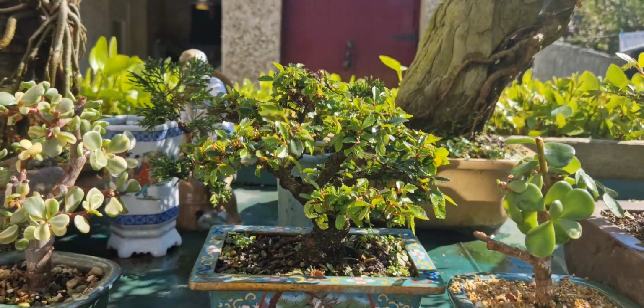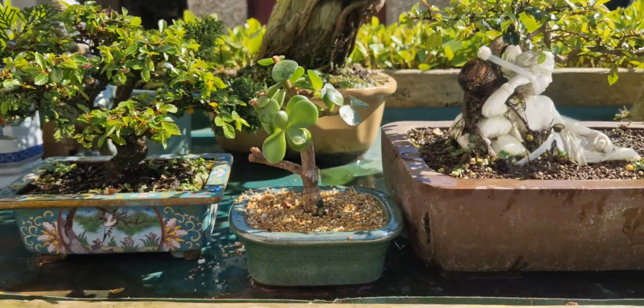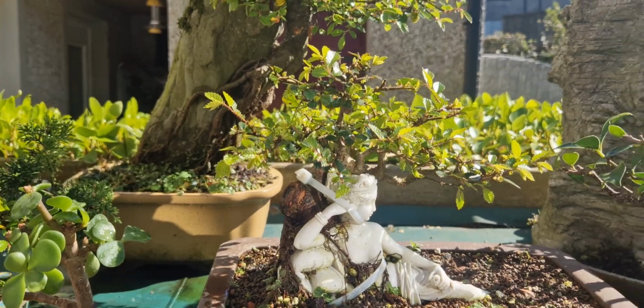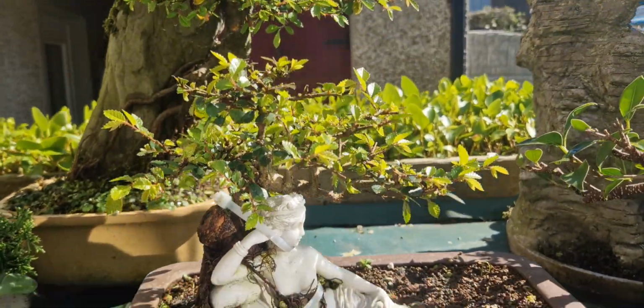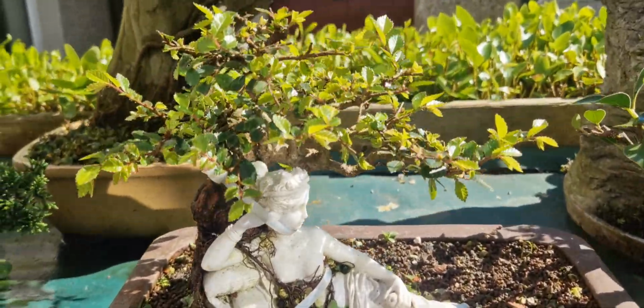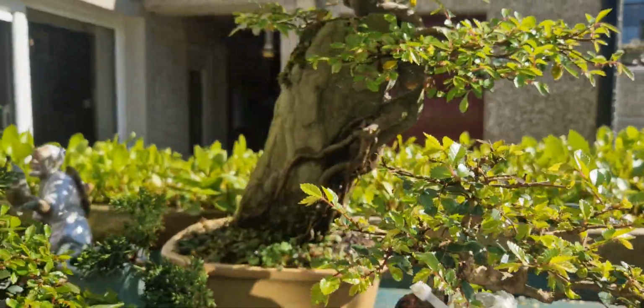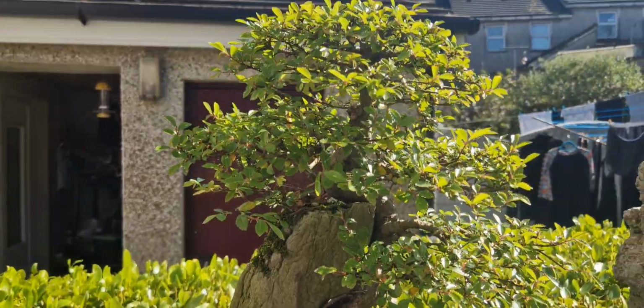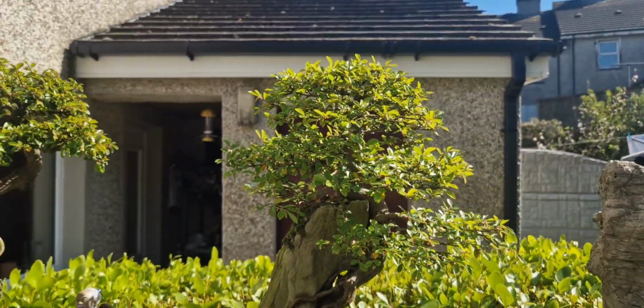Some little Chinese elm I worked on recently, little jade there. This is the Chinese elm that I did over the statue. You see that's growing well now. Plenty of fresh leaves on that, that'll need trimming soon. Another Chinese elm there on a rock, planted on the side of the rock again. Needs trimming.